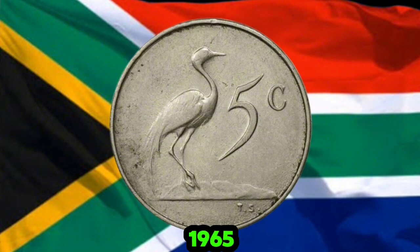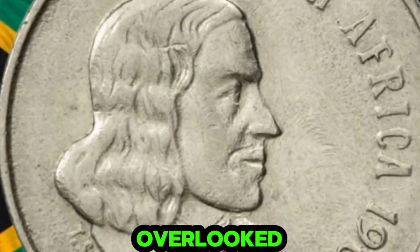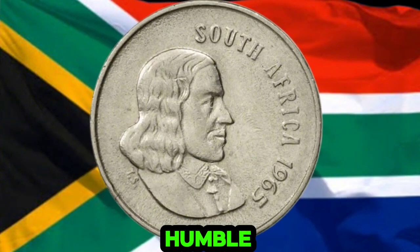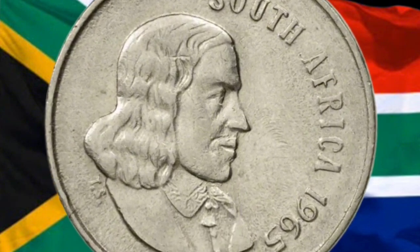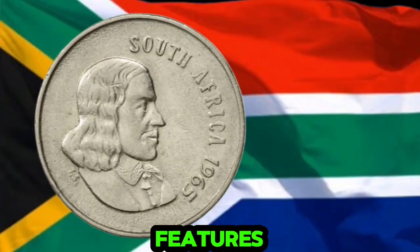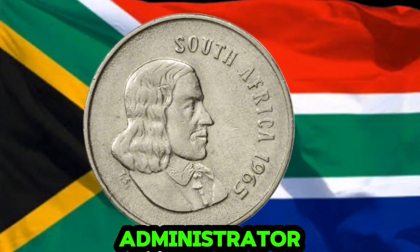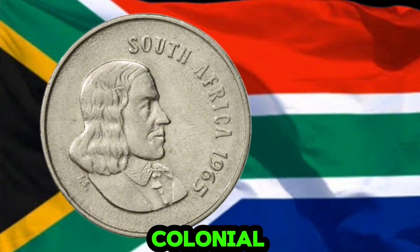The 5-cent coin from 1965, produced in South Africa, is often overlooked in coin collections. But this coin, despite its seemingly humble design, has an interesting history that makes it stand out. The obverse side of the coin features the image of Jan van Riebeeck, the Dutch colonial administrator and founder of Cape Town, symbolizing South Africa's colonial past.